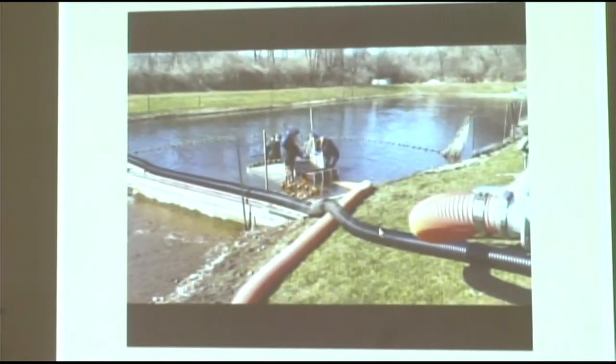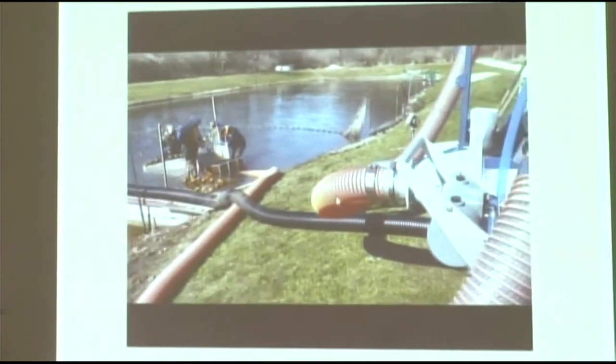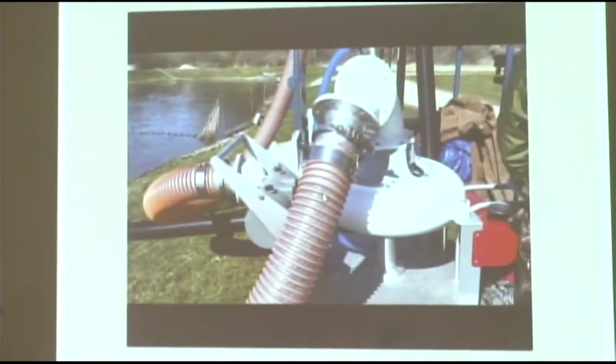Hopefully it pans to the right a little bit more here. Fish roller coaster. Right here. So inside here, it's some impeller that I really want to take this thing apart and look at it, but I don't know if I could get it back together right.